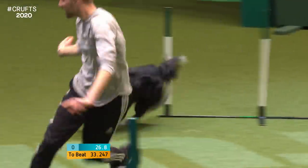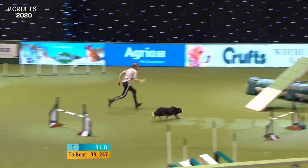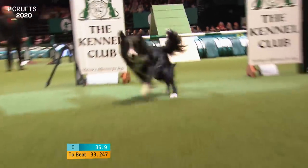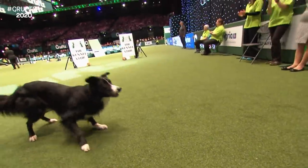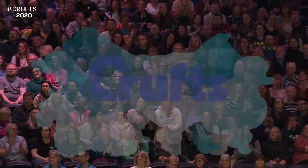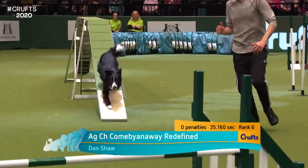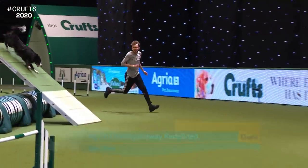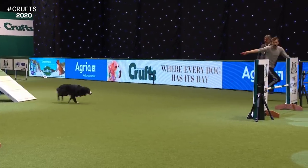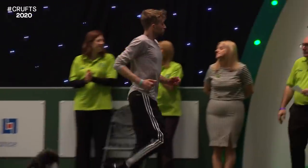Will Geek slow in the weaves? No, Geek will not. Tight finish. It's going to be very close to the best, up and down over the A-frame. Got to be it. Oh, no. Just unraveled at the end, Graham. Well, yep, he did. But this is deliberate, because he knows he's going through to the final and he wants his dog to go right to the bottom in the final. So he knew he'd done enough to get there.